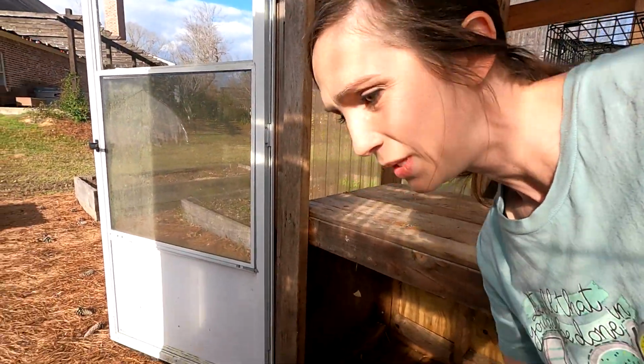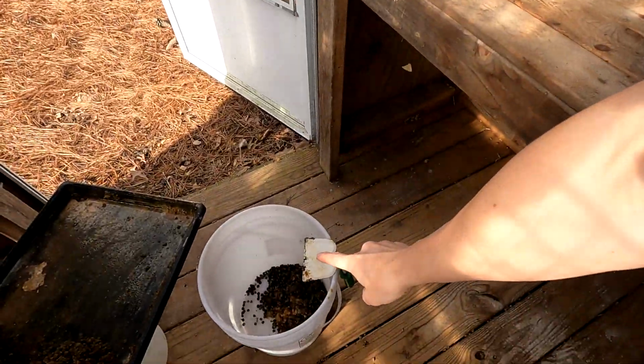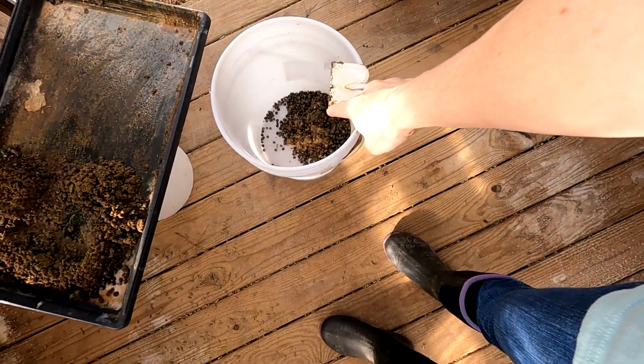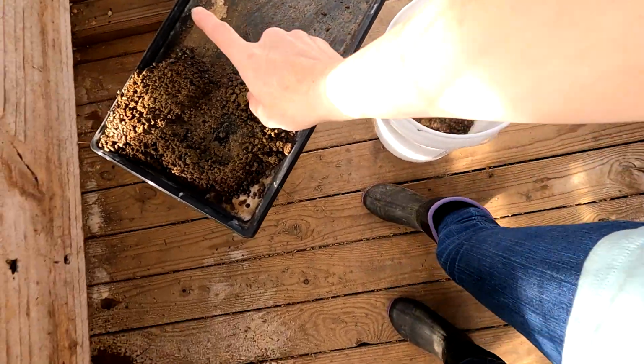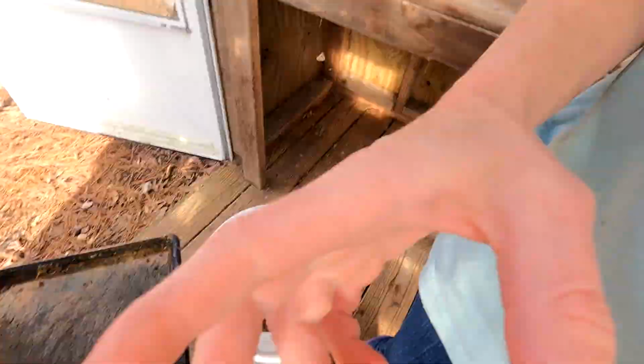Let's see if I can show y'all a clip of this. Yeah, y'all saw some. What I do with that is I take it to the chickens, and the chickens will scratch around with that, eat the fly larva, eat the extra food. It's not gonna hurt them. And that cleans up my trays. So I get the poop, and I'm gonna add water in there and dump it on my plants. The extra feed and the fly larva goes to the chickens.